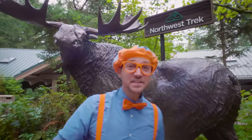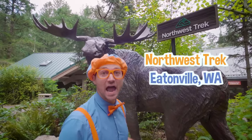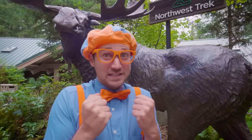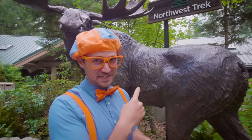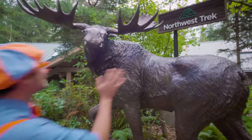Blippi, and check this out. This is a giant moose, and today you and I at Northwest Trek in Eatonville, Washington are gonna see some awesome animals. Maybe we'll see a moose. I am so excited. Let's go. Bye-bye, moose.